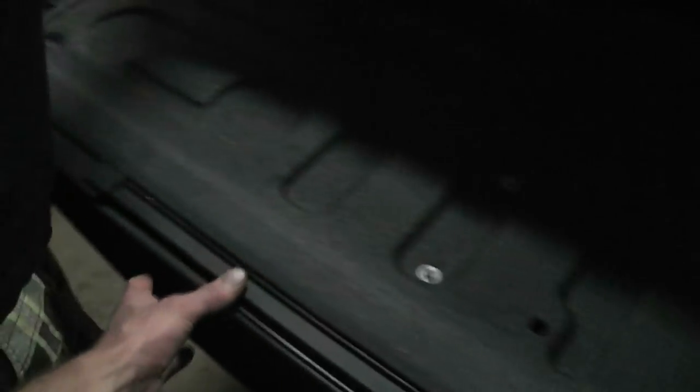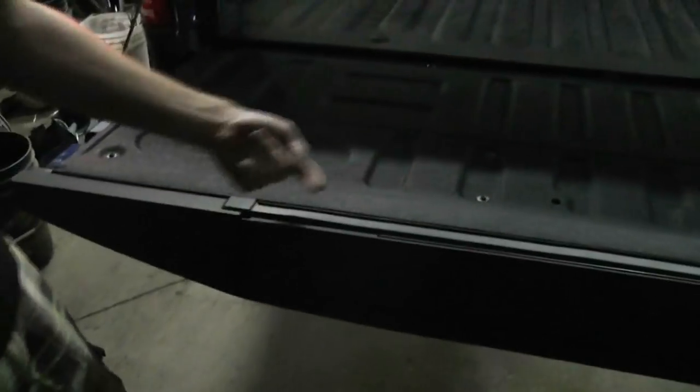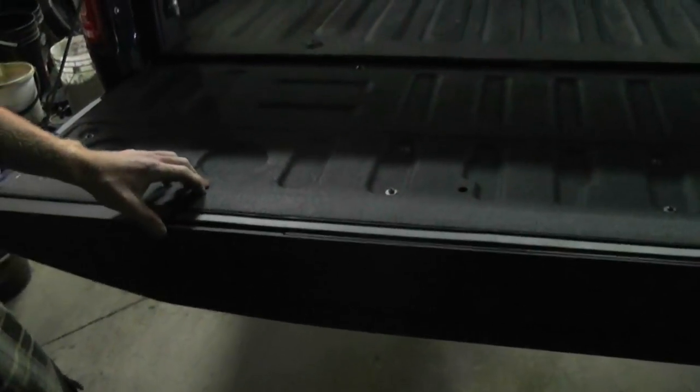So how's this new one fit? Remember the last one? Yeah, it fits a lot better. The last one was all curled up on this edge. Even from the day I picked it up, I pointed it out, and they were like, oh, wow. That's awesome. Bright lights.